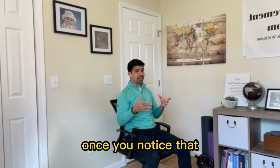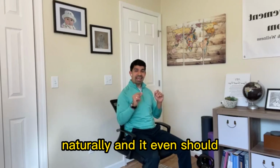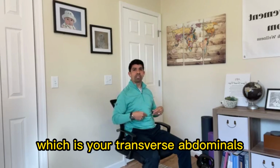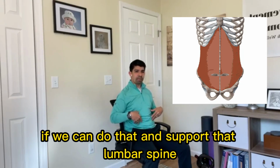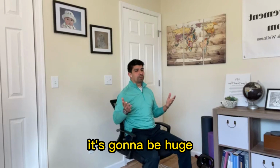Once you notice that, that's going to take off a little bit of tension naturally, and it even should help you to engage your deep core muscle, which is your transverse abdominis. If we can do that and support that lumbar spine while continuing to breathe, it's going to be huge.